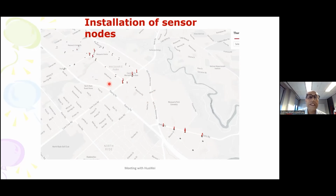Of course, the spatial resolution is dependent on the place where we want to monitor and what we want to monitor. So spatial resolution is not an issue, but the time resolution was 15 minutes.